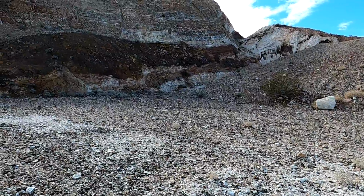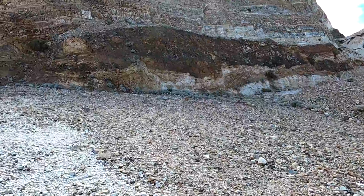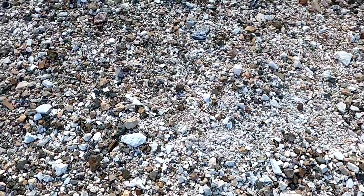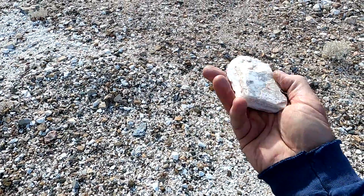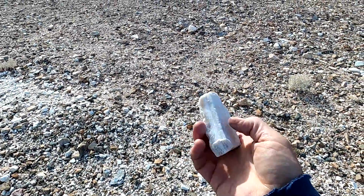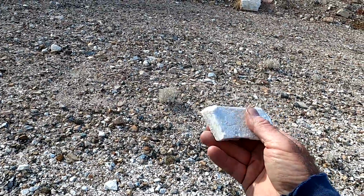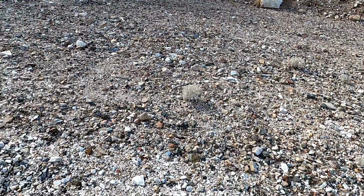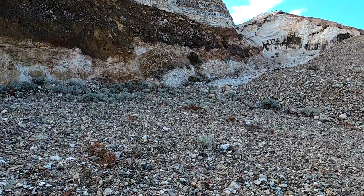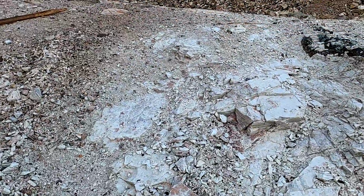Boy, you can see the layers in the sediments there pretty easily. Oh, this is nice soft talc. Kind of greasy to the touch. Got some layering in it too. Actually, I think there's a little bit of water. There's a pond up there, as I recall. There's a whole talc outcropping right here.